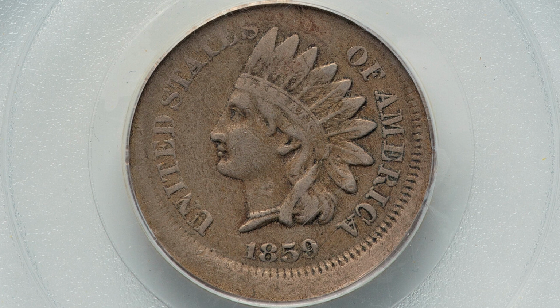So always inspect your coins, guys, especially if you inherit a coin collection and you don't know what to do with it. Don't just take it to a coin shop and sell it without inspecting each coin for rare mint errors and key dates.